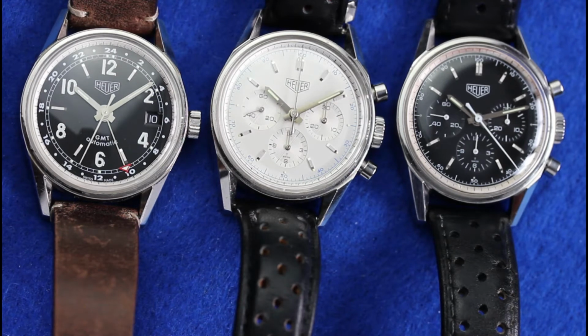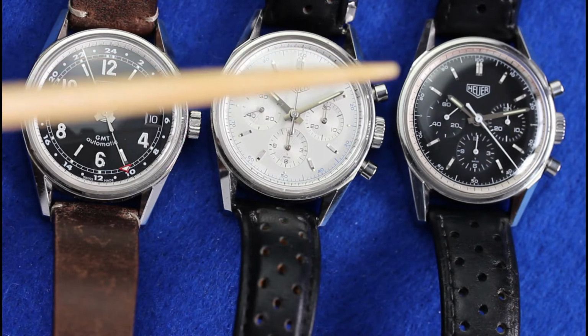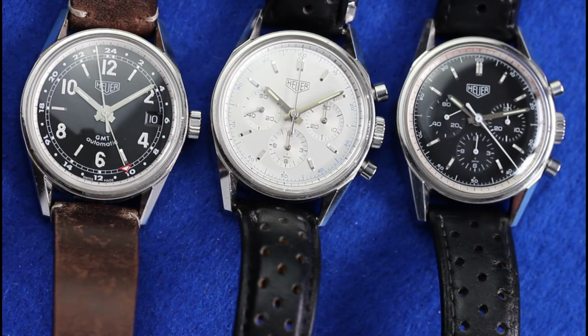But they also had a bunch of other watches in the same range, which weren't really reissues or re-editions of watches that had ever existed. So this one here is a WS2113, and it was sold as a kind of Carrera automatic, which in the 1960s there was no such thing. This one has an in-house movement which has a GMT hand on it as well, and it's automatic, but it's basically the same case as the other two.